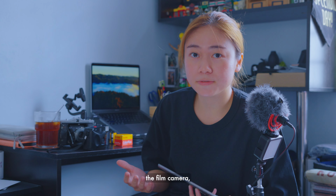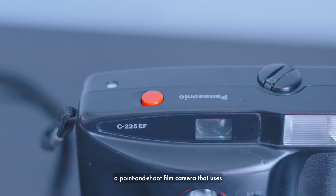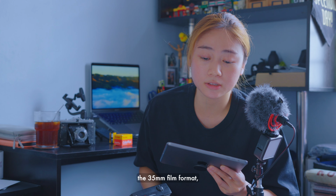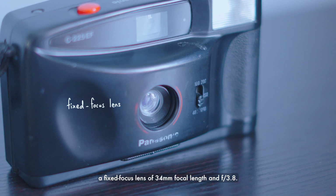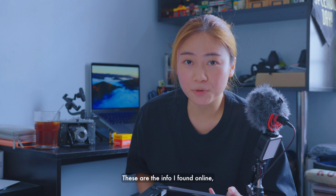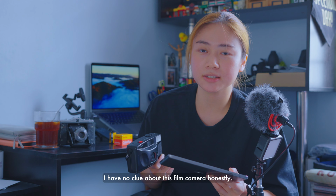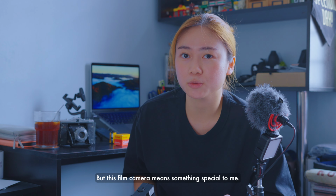First of all, the film camera. This is the Panasonic C225EF, a point-and-shoot film camera that uses the 35mm film format, has a built-in flash, a fixed focus lens of 34mm focal length, and f3.8. This is the info I found online. I have no clue about this film camera honestly, but this film camera means something special to me.